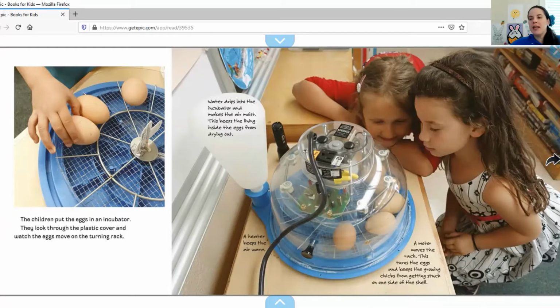Water drips into the incubator and makes the air moist. Okay, they need that. This keeps the lining inside the eggs from drying out. A heater keeps the air warm. A motor moves the rack. This turns the eggs and keeps the growing chicks from getting stuck on one side of the shell.